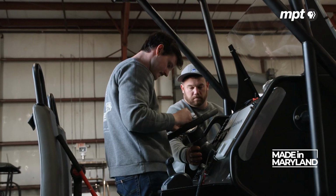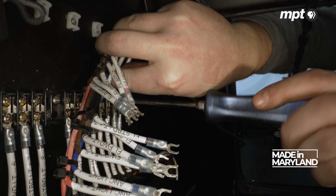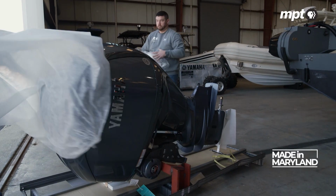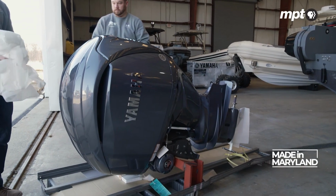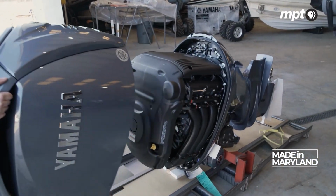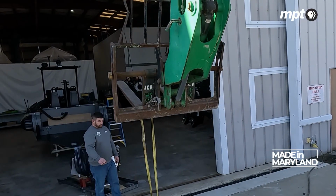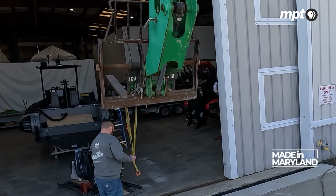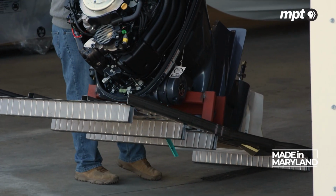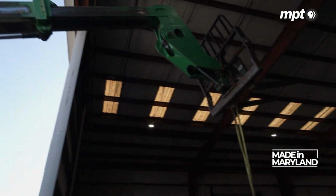We'll install the helm and the electronics. On this particular boat, the helm is fly-by-wire. It's fully digital. It's electronic digital steering, plug and play. So in the third phase of final assembly, it's when we mount the outboard engine or engines. This engine's about a 700-pound engine. It's a pretty heavy motor. You need an engine lift or a forklift to handle this motor.